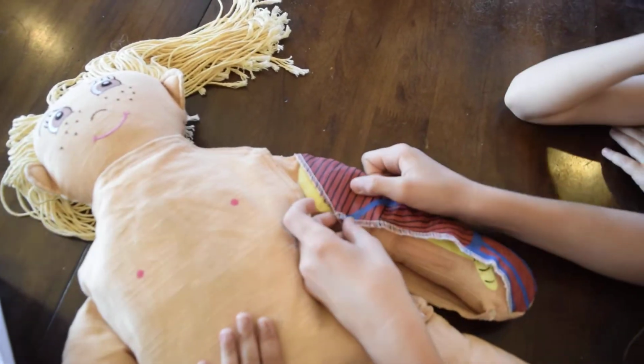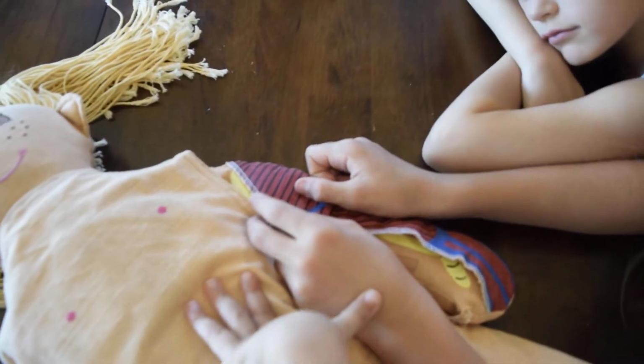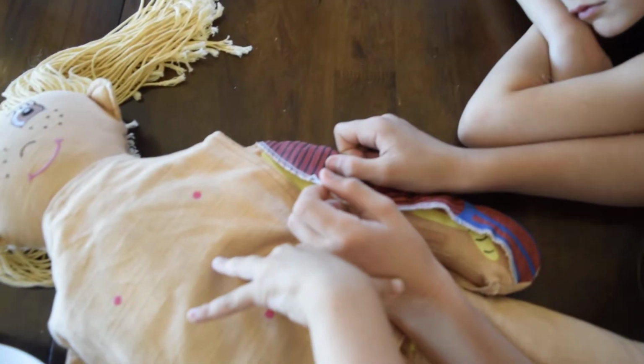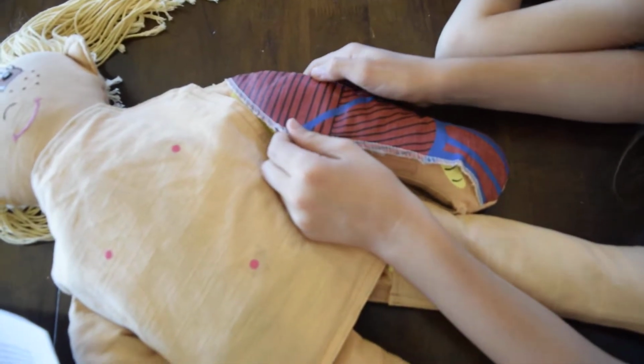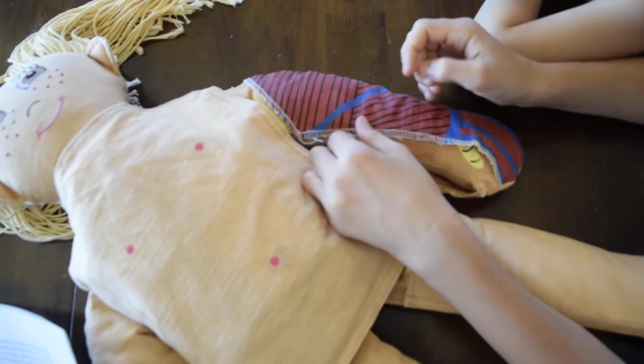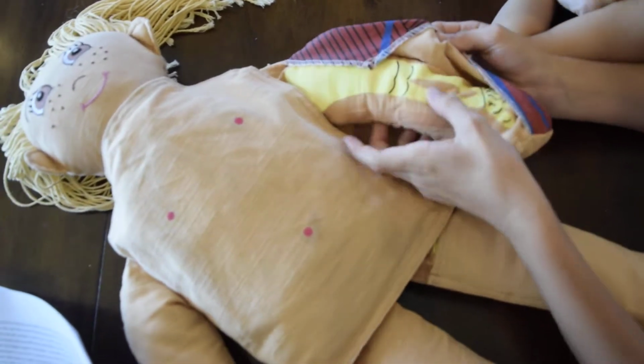The black lines are the muscles, and the red is blood, and the blue is veins. Yes, veins. And that's just your skeleton.